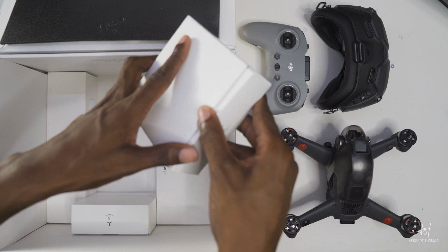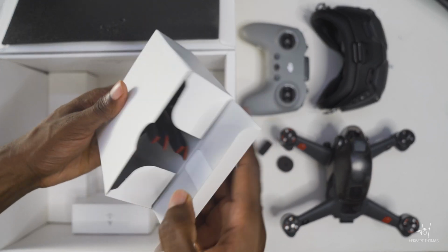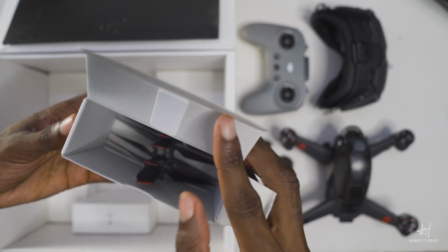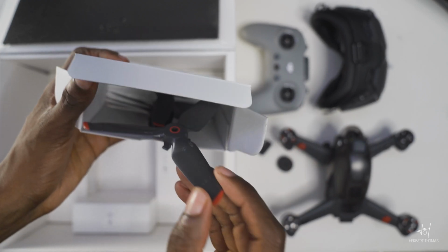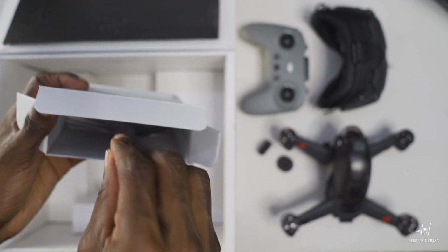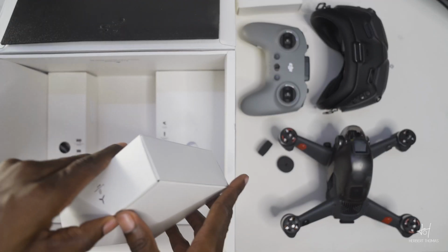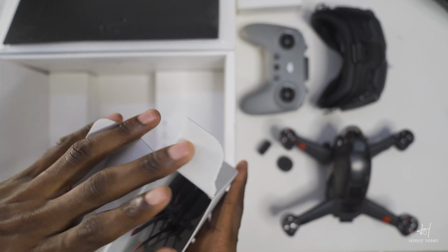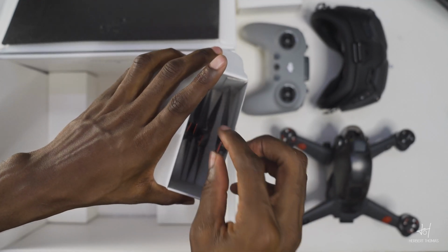In the box as well, you have a set of propellers. There are 4 in each box, but they're all identical, so you'll only need 2 at a time, so you get an extra set. So you have, let's call it set A, and then there's set B. You have another set of 4, but you only need 2 of those.